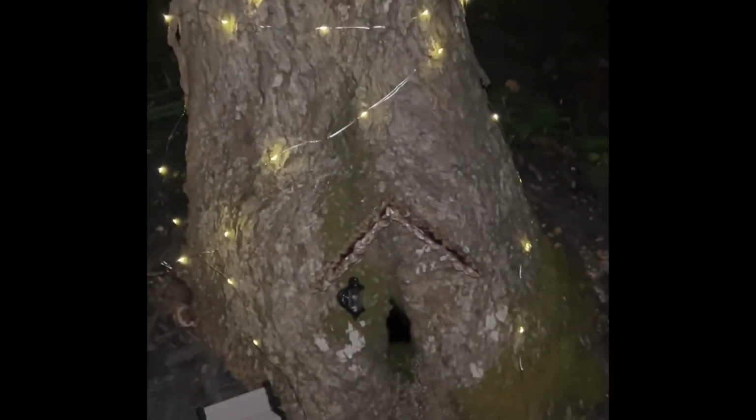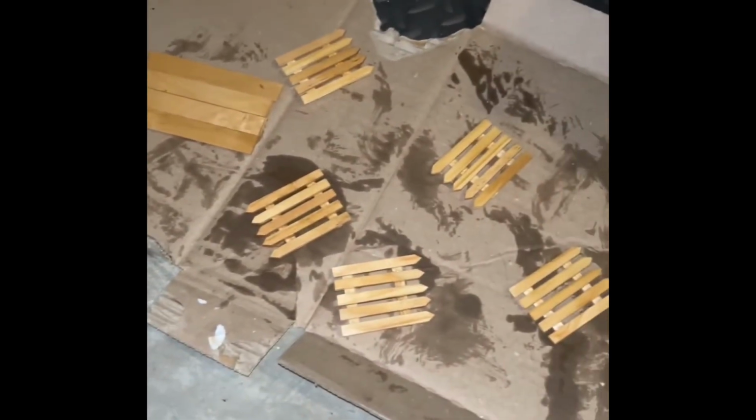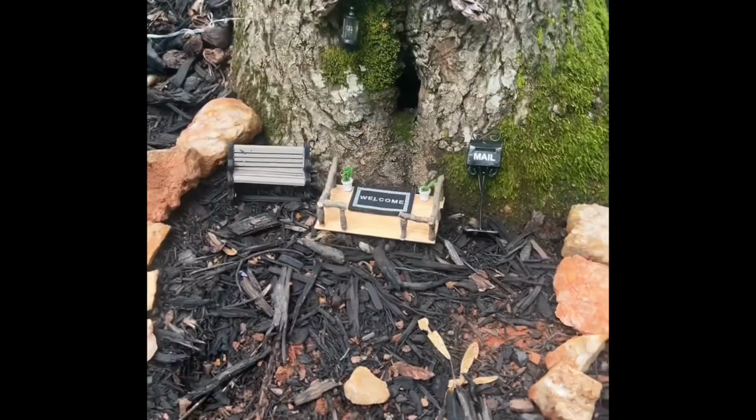I've done so much trial and error with this project. Like here you can see I initially made this little porch thinking that would be really cute, but I ended up just really not liking the look of it in the end, and I started to worry that maybe it would prevent him from being able to easily get into his hole if he needed to.